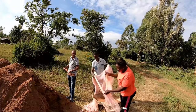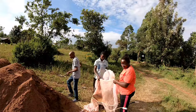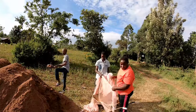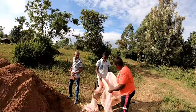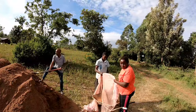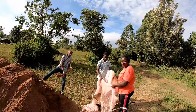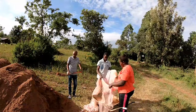Guys, there are lots of ants here. Safari ants, I don't know, we call them safari ants. Cindy, raise your hand. There are lots of safari ants here. And I'm telling Trevor not to come. They're gonna bite him. Let me show you. I think they're angry. Someone stepped on them, and that someone is me, maybe. I think I stepped on them.